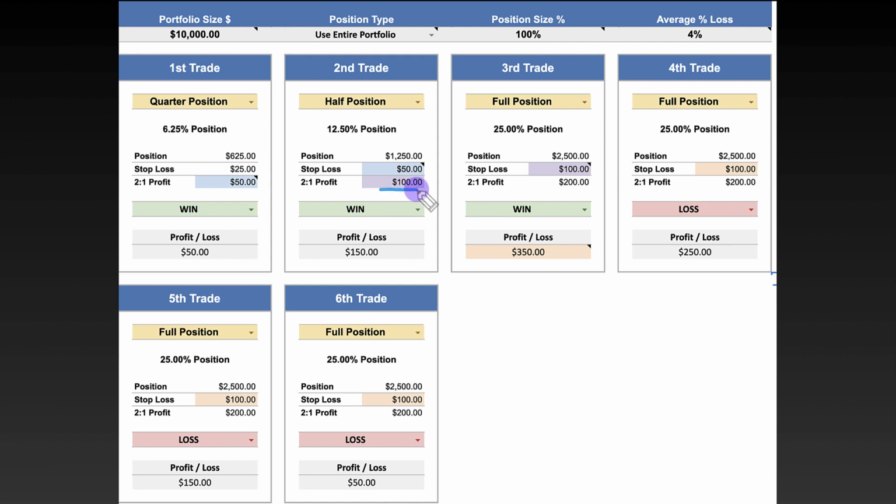So in this one, you win $100, right? Okay, and you were only risking 50. Now your profit and loss is right at around 150 in this example. So now you're scaling up. Okay, I'm ready to take on a full position. This is where it gets very interesting.